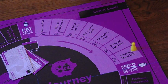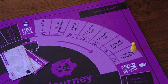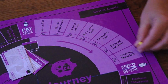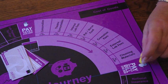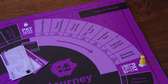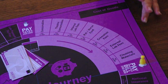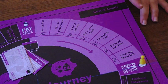So when we look at the cost of goods, we have a whole section here which I think would surprise most team members: for most of you this whole area will be about 25% of your revenue. By the time we pay the wholesale bill, the lab bill, the crematoria bill, you're looking at 25% of all the money through the till going out on cost of goods. And that for most team members is quite a surprise. So this is a really important section of the game.